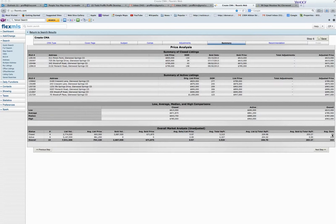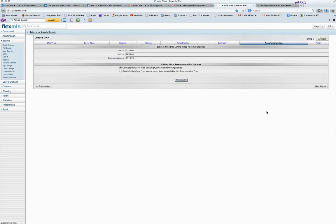You see your average DOM over here, 92 for 3,000 square feet, 290 square foot, sells for 203. That's going up though, like I said, we are coming out of a crisis. Now, let's go into recommendation. Low, high, recommendation 671. That's with current market conditions. So let's shoot for a $700,000, 3,000 square foot home, 2-car garage, good to go.